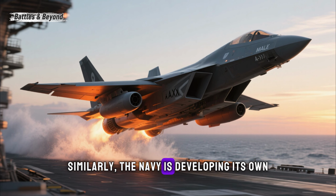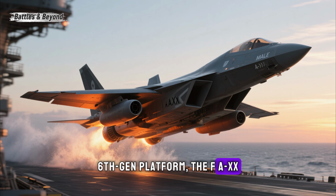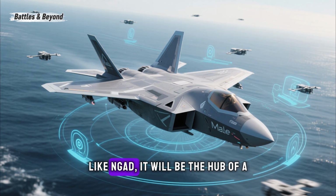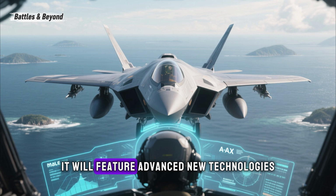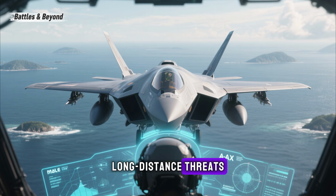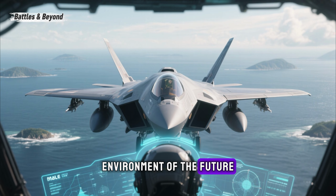Similarly, the Navy is developing its own sixth-gen platform, the FA-XX, projected for 2024. Like NGAD, it will be the hub of a networked family of systems, designed to replace the Super Hornet. It will feature advanced new technologies, greater range to counter long-distance threats, and the adaptability to dominate the complex maritime environment of the future.